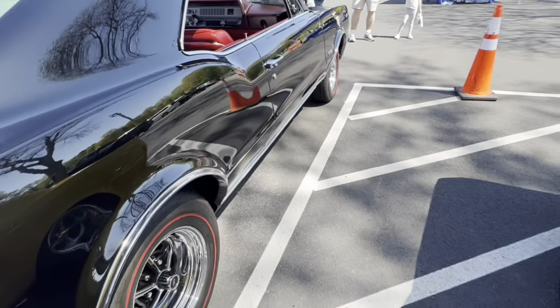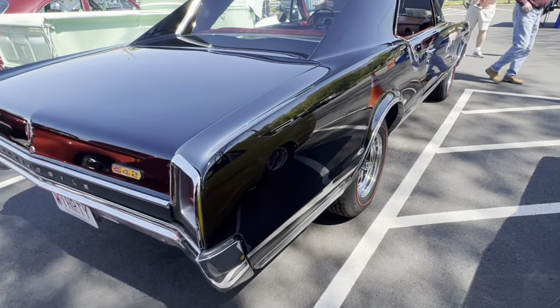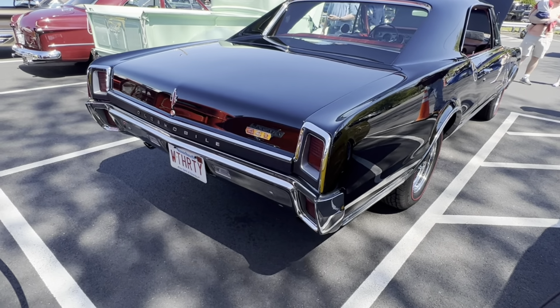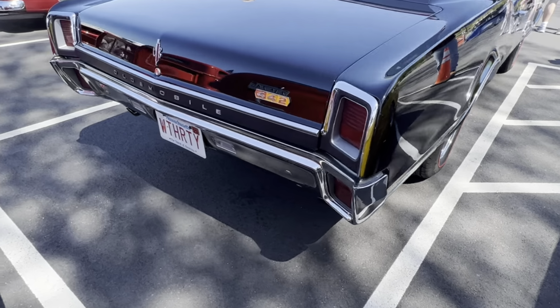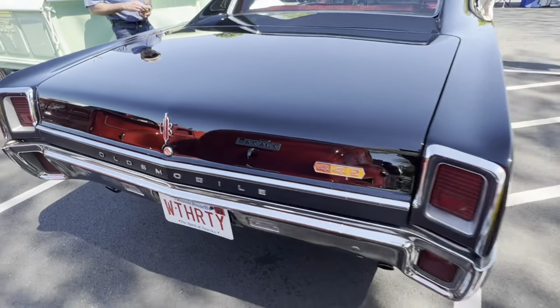And again, you're used to seeing the 70s and the later 442s. You don't see as many of these. So this is a beautiful car. And again, something you're not going to see as often. Really sharp. Love the emblem. Just always a really sharp looking car.